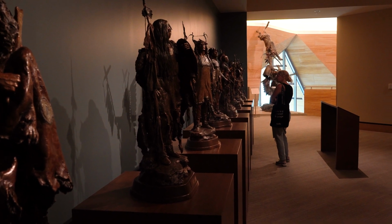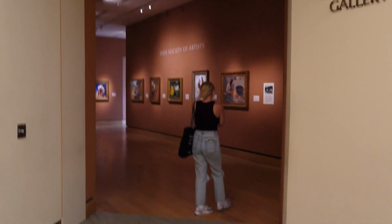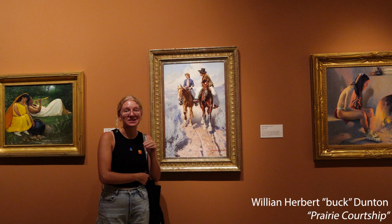I can already see some of my favorite paintings. I love these paintings. This is one of my favorite paintings. I saw it here when I was here last time.